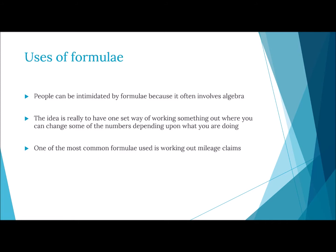One of the things I find when we're doing formula questions is that people say, it's algebra, I hated algebra at school, never understood it. As soon as they see a formula question, they just whiz by because they hate those types of questions. And actually all it is, is having a set way of working something out where you can change some of the values or numbers depending upon what you're doing. So actually algebra and formula are just a way to make something simpler.